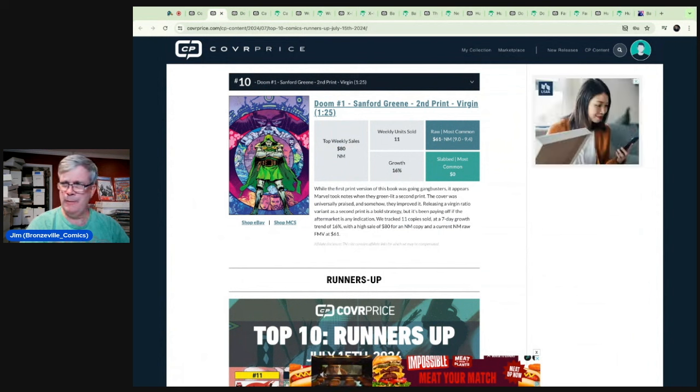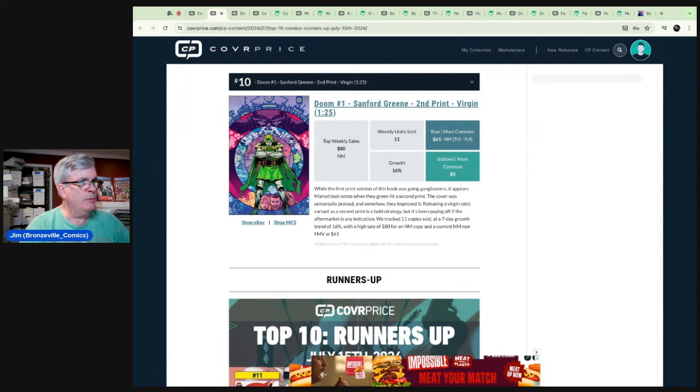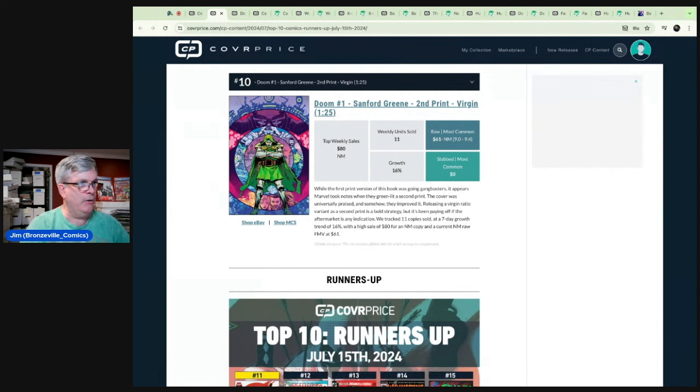Did I get the second print? I don't remember. I did get one of the variant, non-ratio covers just to have it because I want to read it. I haven't read it yet. The cover was universally praised and somehow they improved it. Releasing a virgin ratio variant as a second print is a bold strategy, but paying off in the aftermarket, if this is any indication.